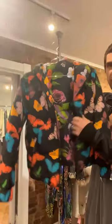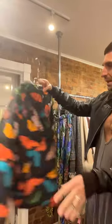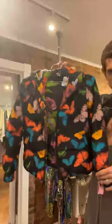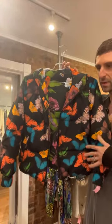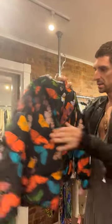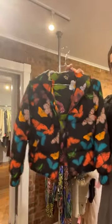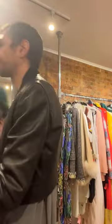And then we're going to do some dresses. Hi, Pansy. How are you? Okay. Here's the Alice and Olivia. This is the Alice and Olivia jacket that you mentioned, in really, really nice shape. It's just this pretty bold print, and I just don't feel like you see a lot of butterflies. I don't really have much else to say about it. It's all about the print, right?